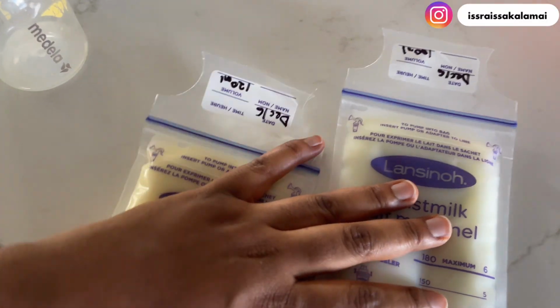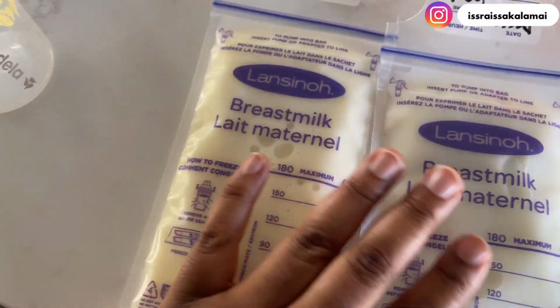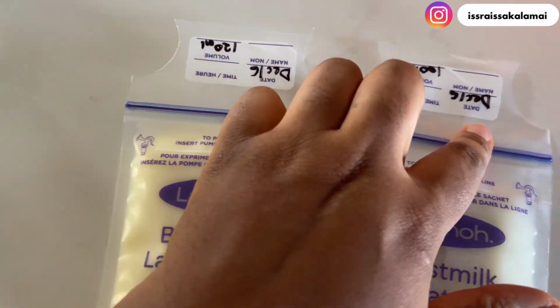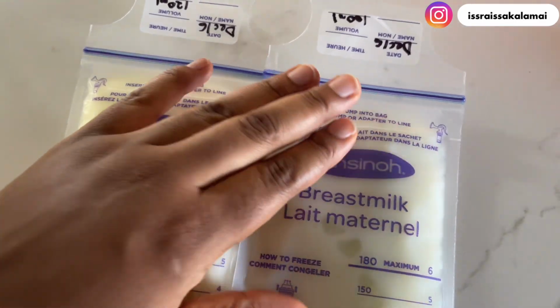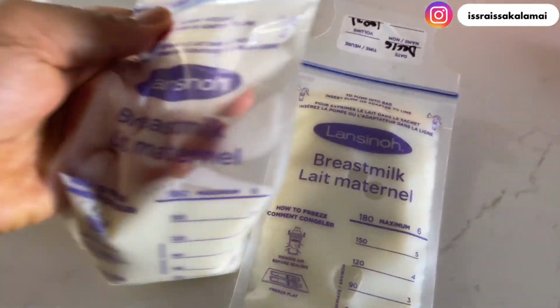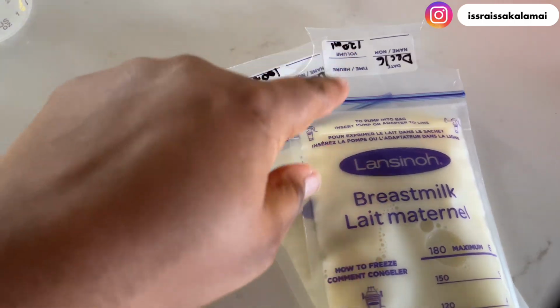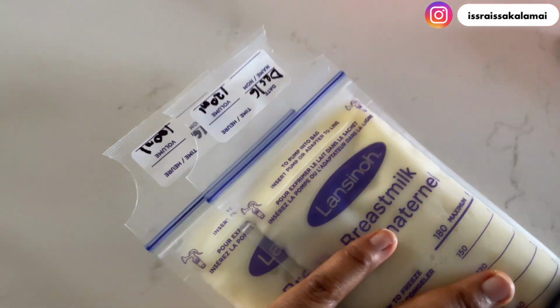So I thought I was recording, but I wasn't actually recording. But this is it. I already poured it into the storage bag, and you can see the dates allocated for both of them. The same dates and time, because I did it at the same time. And you want them to be flat like this when you are putting them into the freezer.